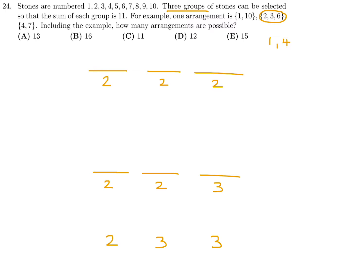I can't make 1, 3, 7 if the 3 is gone. Or you say, okay, well, how about if you did 1, 4, 6? No, because the 6 has already been taken out. I can't make 1, 4, 6. So there's no way to have 2 groups of 3. So this one can't do it.